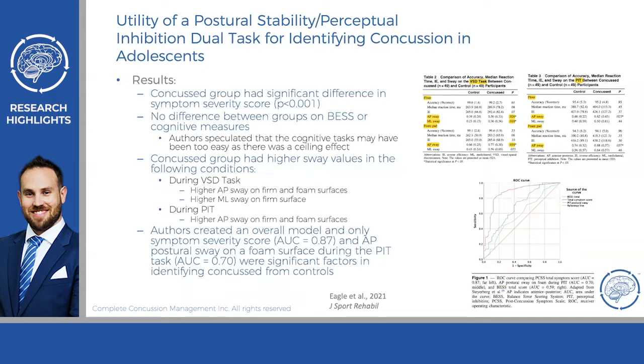The concussed group had significant differences in symptom severity scores. They had a couple of differences in some of the postural sway measures, but their cognitive task performance was really the same as the controls. So no real difference in cognitive tasks. The authors speculated that maybe the cognitive task was a little bit too easy, so we weren't able to pick up any differences.